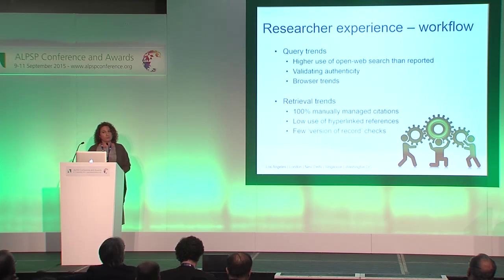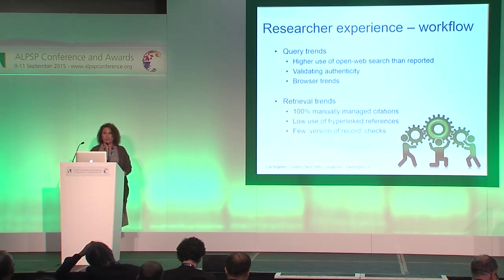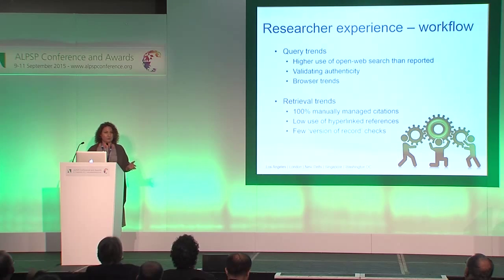But as far as retrieval trends, we were surprised to see that 100% majority have a fully manual process for capturing, managing their citations, and their saved documents. And we put, as I'm sure many of you do, quite a bit of effort into ensuring that we're compliant with the latest citation software, that we have those lovely drop-down menus where you can export your citation. But none of our participants in this study used them.